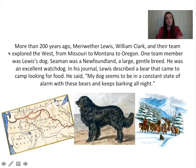One team member was Lewis's dog. Seaman was a Newfoundland, a large, gentle breed. He was an excellent watchdog. What do watchdogs do? Oh yes, they keep guard and protect their owner.